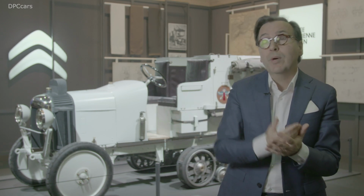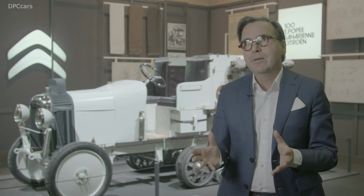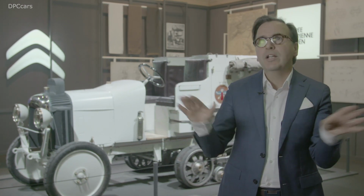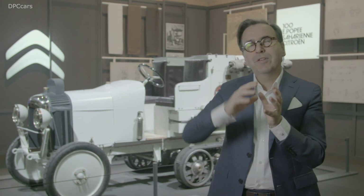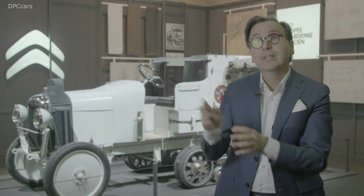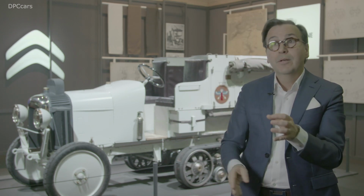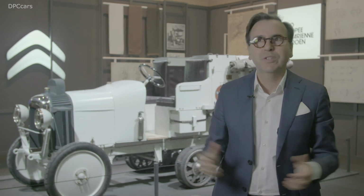So we will do it in 2022, 2023, but we will do it in a modern way. We will go with 2 replicas of this. We will go with 5 current full electric cars that have nothing to do with that. And we will go with a crazy project, which is to put on the same track a full electric concept car. So we will do exactly the same journey from Touggourt to Timbuktu. So it's going to be great. It's going to be a fantastic project.